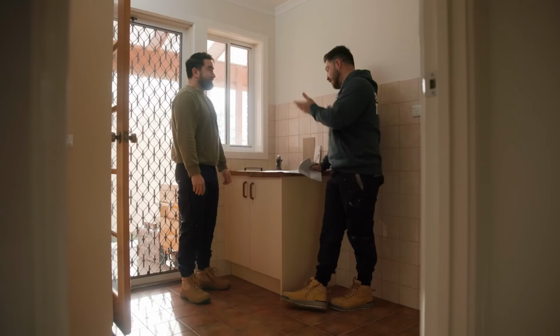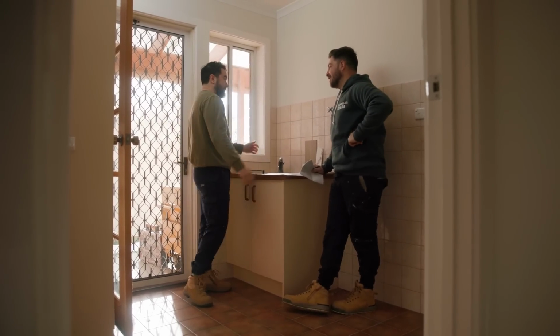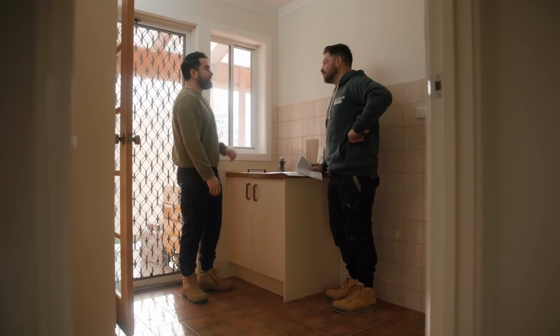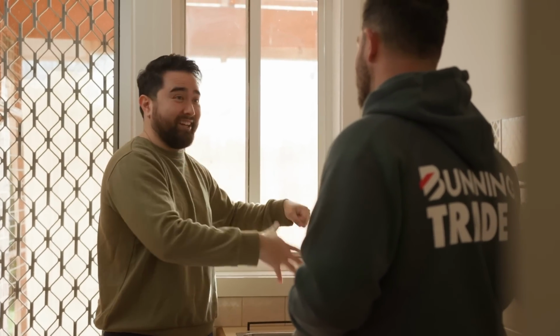Well, I've actually done one where we've tiled the whole sink, so would that work? Perfect. That sounds exactly what I'm thinking. Make it like a little shower for a dog. Yeah, exactly. I'm even thinking we can get a little shower hose, which is going to make everything easier, whatever or whoever you're washing in the sink.